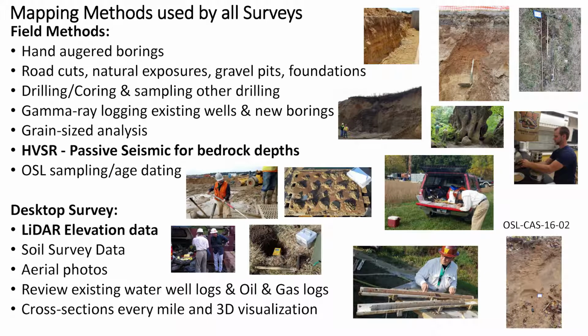This is the techniques that we use. They're similar to all the other surveys, but the two things I want to leave you with is that the passive seismic has been a real tool for us because we just don't have a lot of money to spend on a lot of drill holes. It enables us to identify the bedrock contact, and also lidar. Having new lidar information, and again, Michigan has been behind the other states. We're just now starting to get lidar so that we can use it because it helps us become more efficient, and that means that we get a higher return on our dollar and our mapping products.